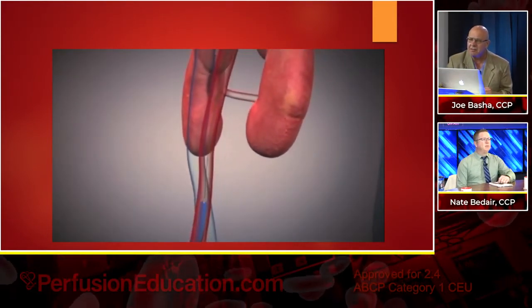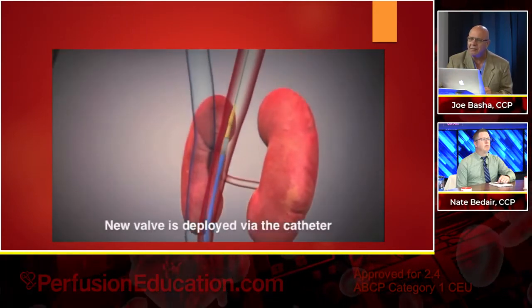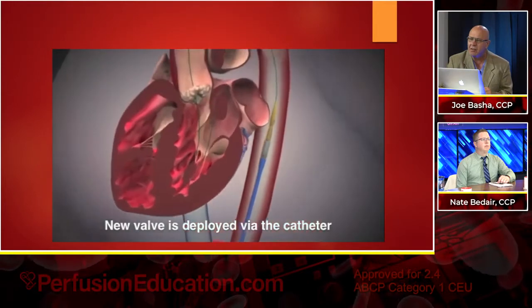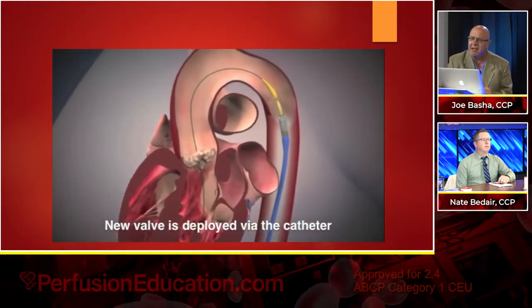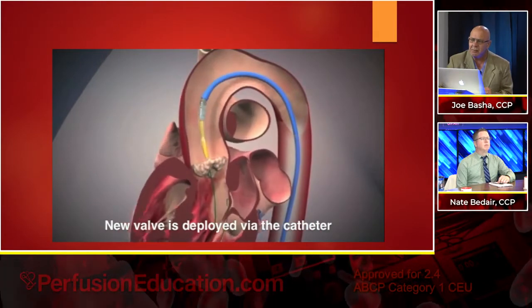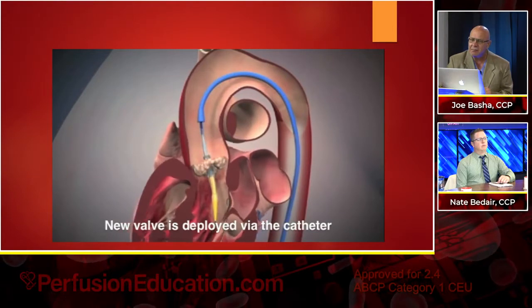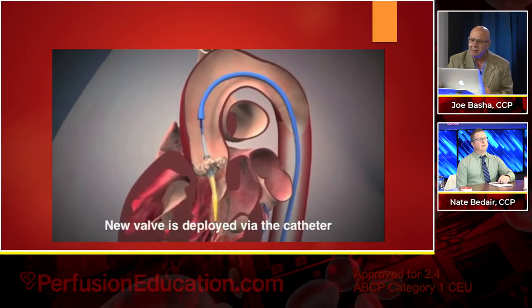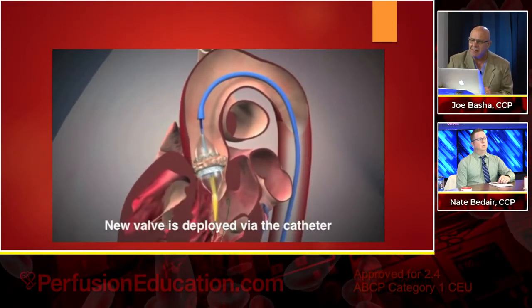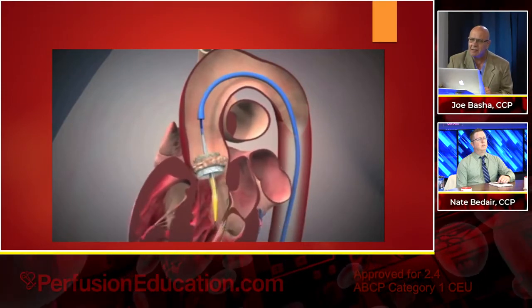Look, here comes the valve. It's going to come up. They're going to change it over. Look at how perfect that is. Look at that beautiful aorta. Look at how it's right smack in the middle. Goes around so perfectly. It goes into place, new valve is deployed. There it goes. Do the rapid pacing and deploy it. Look at how beautiful that looks.